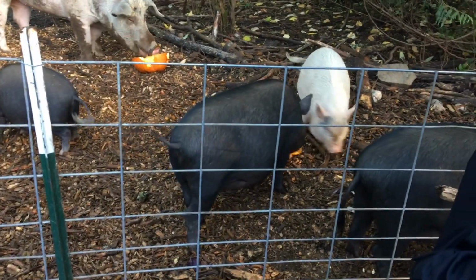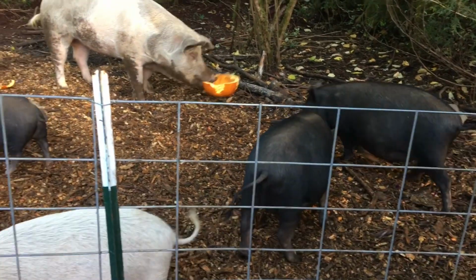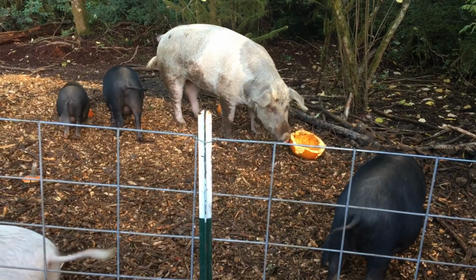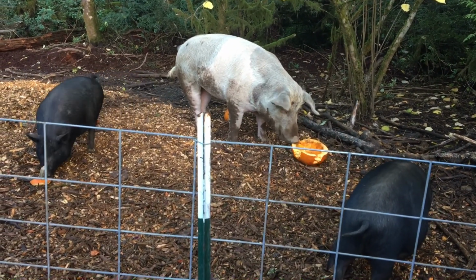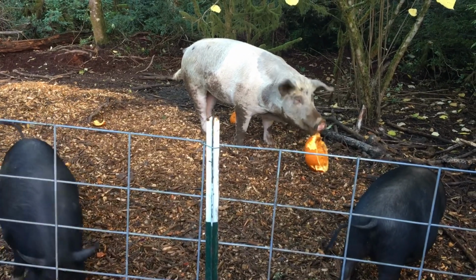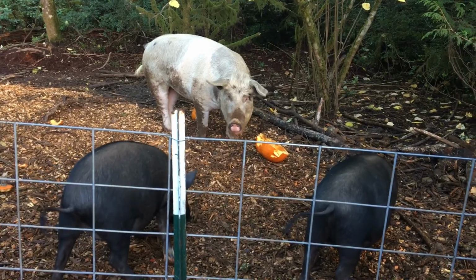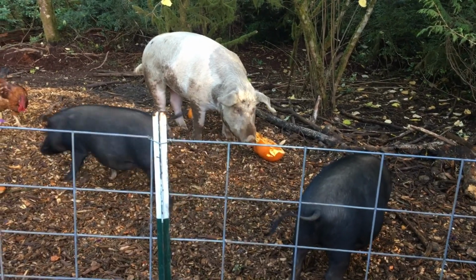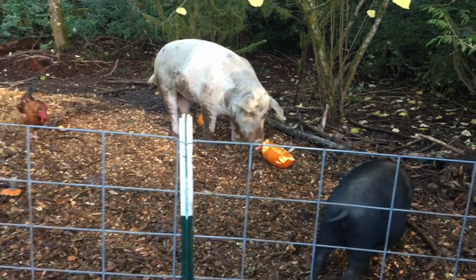Lucy, when she came here, was missing the large majority of her fur on her back. She was also severely underweight. You could see her spine, you could see the bones. And in pigs, unlike in other mammals where showing a little bone isn't a big deal, it's actually a sign of health. In pigs, if you're able to see bones on them, that means that they're severely underweight. So Lucy was underweight. She was missing a lot of fur, and that was all due to malnourishment. She wasn't getting enough food.